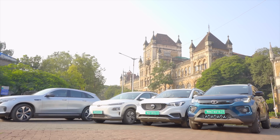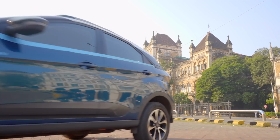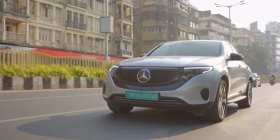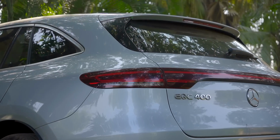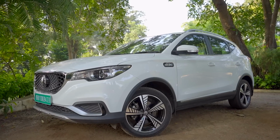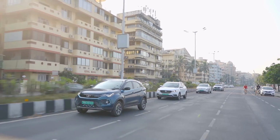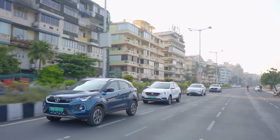We have gathered 4 EVs spanning throughout the spectrum, starting from the Tata Nexon EV all the way up to the Mercedes-Benz EQC. Of course, there is the Hyundai Kona Electric and the MG ZS EV. And frankly, these are the only EV SUVs we have on sale in India right now.